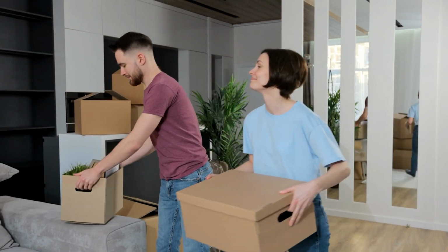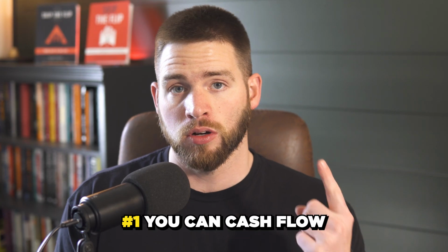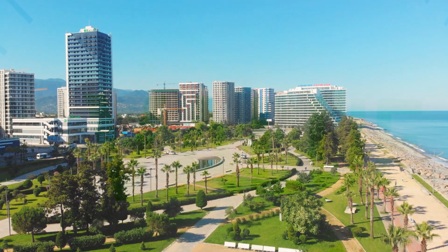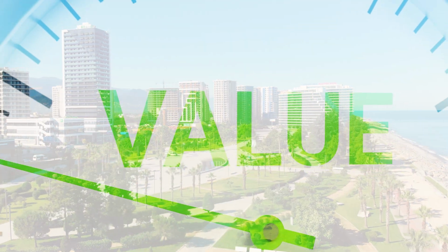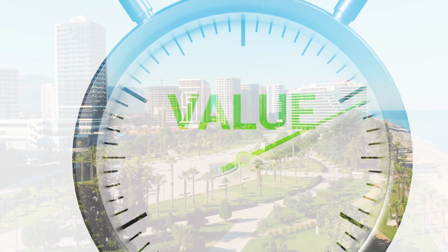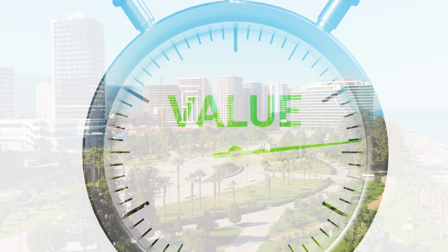So if you're still holding the property, then guess what? A lot of cool things happen. As long as you're renting the property out at a reasonable rate compared to what your debt and your expenses are, you can cash flow. You can use the rent from that to pay your debt down, the $160,000 you borrowed. The property value can continue to go up through time, add to your net worth, potentially be refinanced later on down the road, but you still haven't paid any taxes.